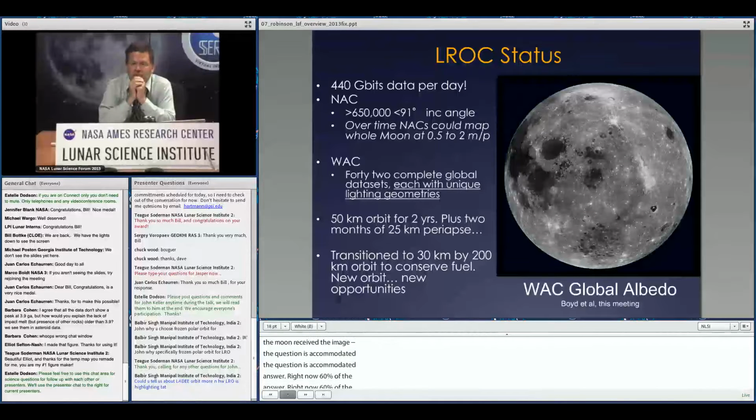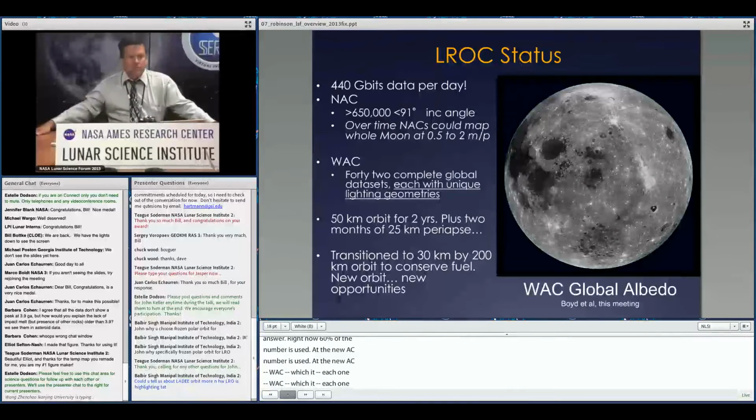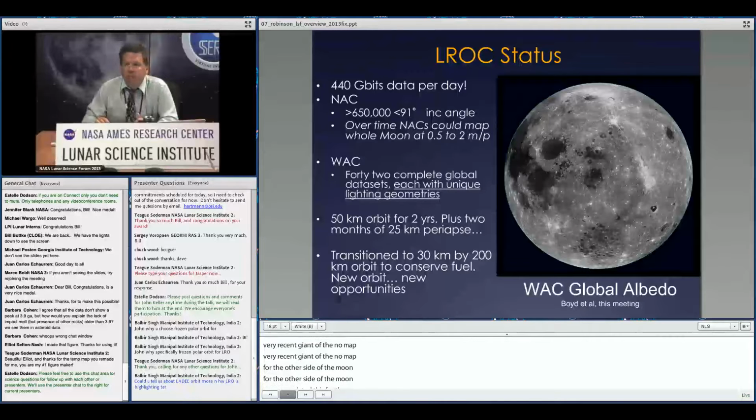With the WAC, we've mapped the whole moon something like over 40 times, and I'll show you some highlights from that. But of course, each one of those maps has unique geometry, so it is not a redundant data set. It's quite the contrary. Each mosaic is very different from the previous one, and we use that information to really learn a lot about the color of the moon and the reflectance of the moon. On the right is a very recent result showing an albedo map for the near side of the moon. We've completed this for the whole moon, and there'll be a featured image showing off this new data set this week. Next slide.